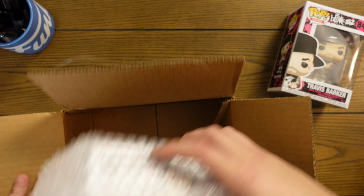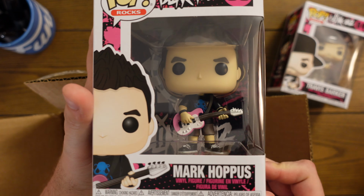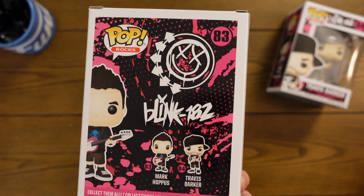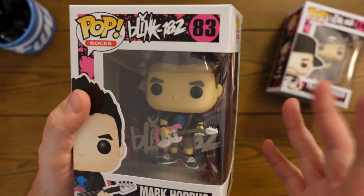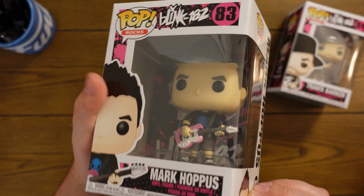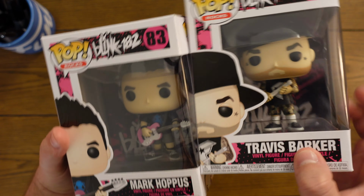You probably know what the next one is. I'll go ahead and remove it from the protector also. And it is Mark Hoppus. Really cool pop. I like the little background too. Definitely stylized after one of their more recent albums. Kind of a bummer that they couldn't get all three members. I know that they've kind of severed ties and I'm not sure how that relationship is and if it's probably part of why they couldn't do all three. But anyway, there is Mark Hoppus and there is Travis Barker.